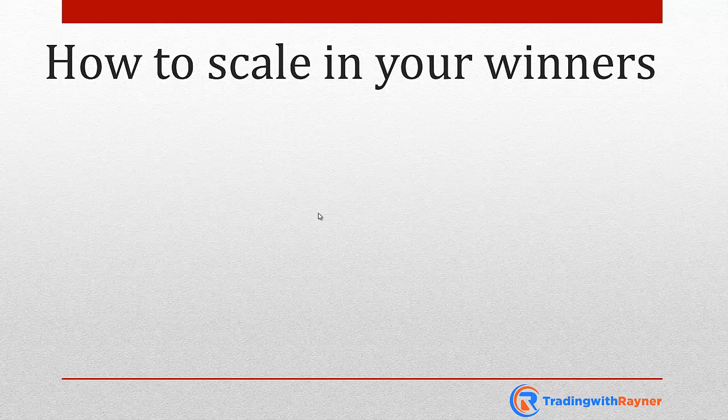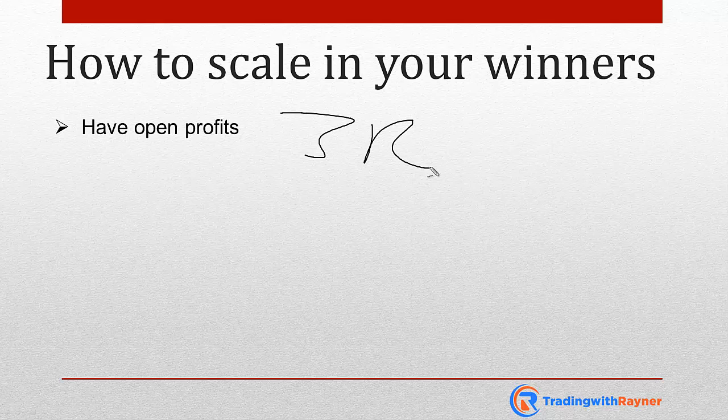So here are some of the guidelines that I want to share with you. Number one, you need open profits before you consider scaling in your trades. Why is that? Because your open profits will act as a cushion, a buffer, should the market retrace. Typically, I would look for at least 3R in open profits before I consider scaling in my trades.